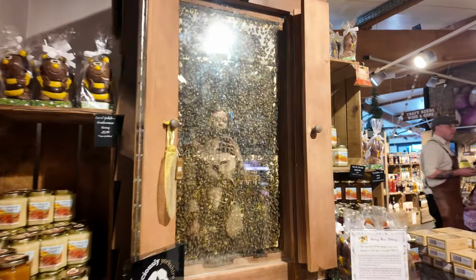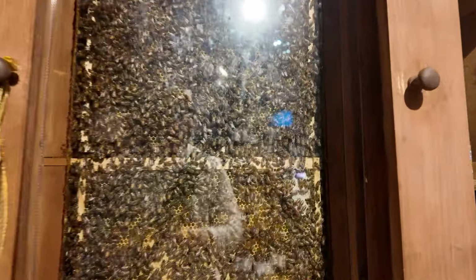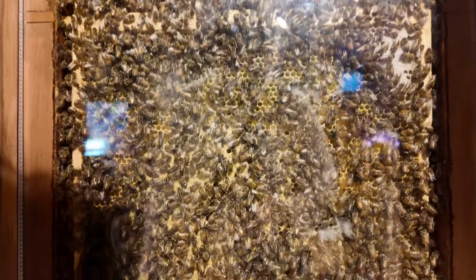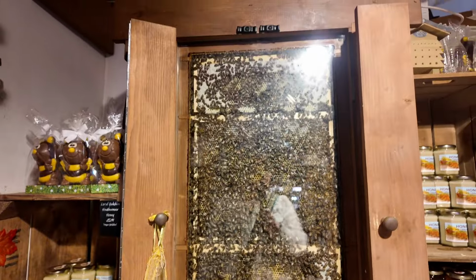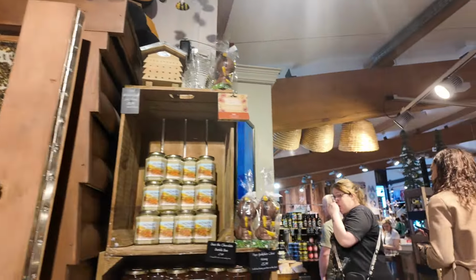Now this was so cool. They have a hive within the shop, so you can actually see the bees scurrying around making their honey, which is just a fantastic idea. So I enjoyed watching the bees for a little while, and you can see the honey that they actually make at the side of it.